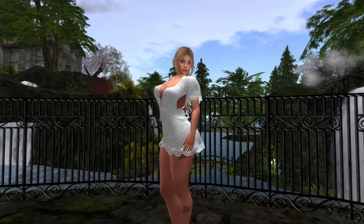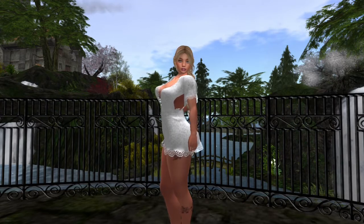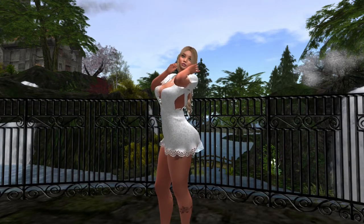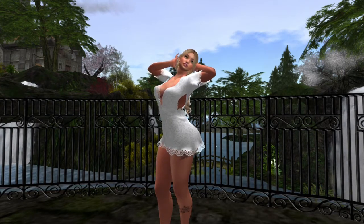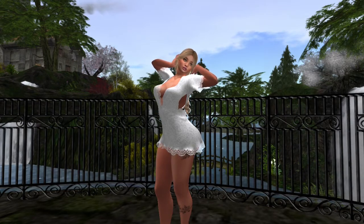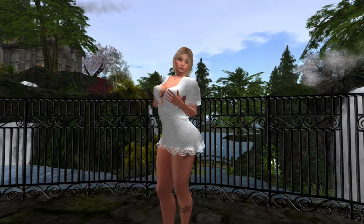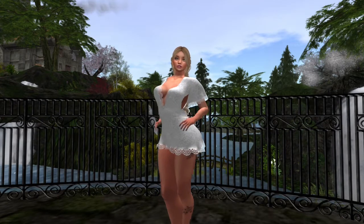Go around to some different sims that I like to go to take some photographs. I am a blogger, so I am always looking for new places to go to take a photo, and the sims I have to show you today are some of my favorites.